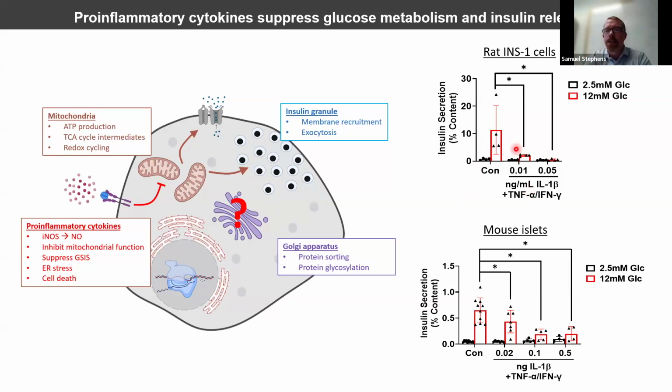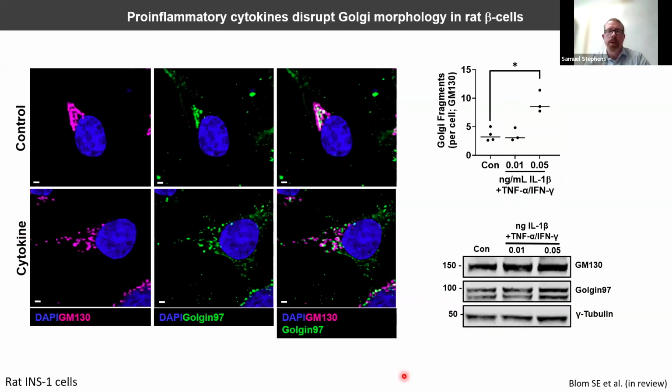And so this is data showing that in both a rat INS1 cell line, as well as in primary mouse islets, you can see this very nice dose-dependent decrease in glucose-stimulated insulin secretion, looking at a static insulin release experiment. So using those doses, we then asked the question, what about the Golgi? That's the real meat of what I'm going to talk about.